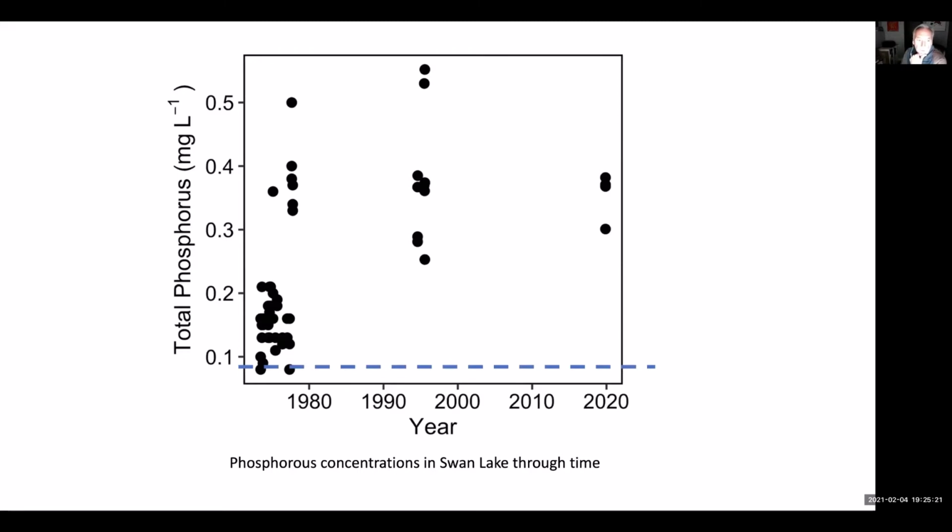And what you can see here is up in here, we've got measurements that are at least 10 times higher, or 0.02, 0.05, 0.5. So you're looking at 10, 20 times higher up here than you would normally want in a lake to stop algae growth. So there's a lot of phosphorus, there's a lot of, shall we say, nutrient that's going to encourage algae growth in the lake.